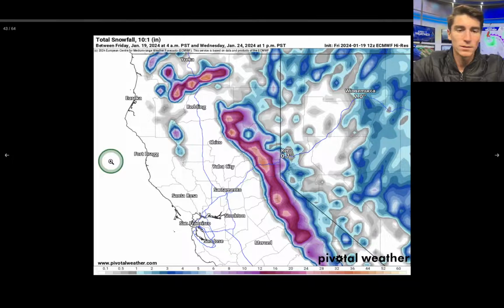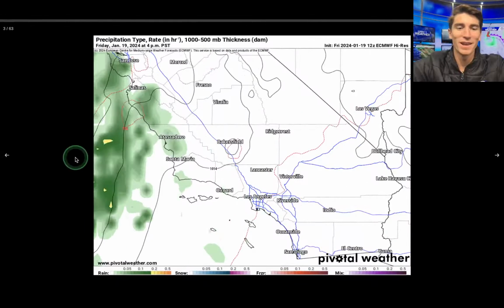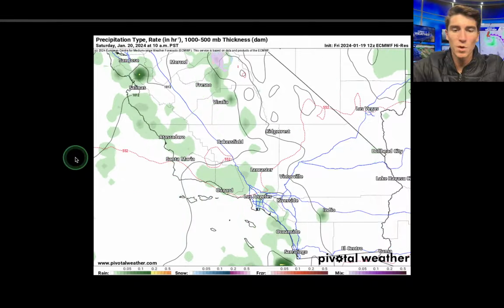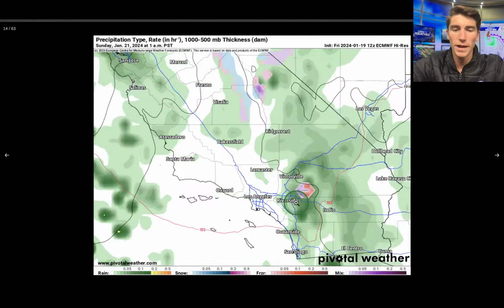Now let's check out Southern California. Then I should probably wrap it up pretty quickly so I have time to make the short form video. Southern California, maybe some heavy rain moving through overnight tonight into early tomorrow morning. Just some lingering showers throughout the day tomorrow. Looks to be maybe some moderate to heavy rainfall at times as we get into tomorrow night.